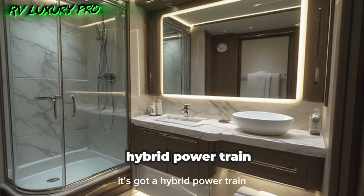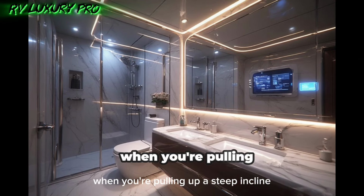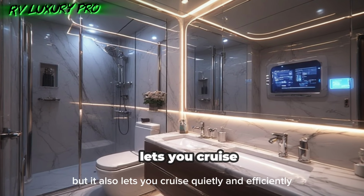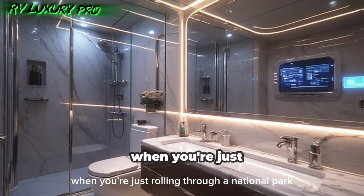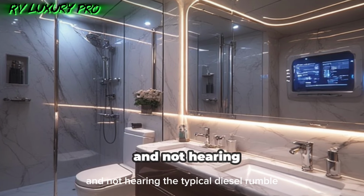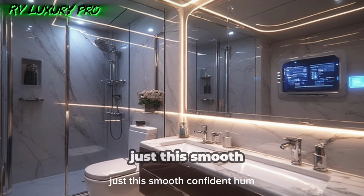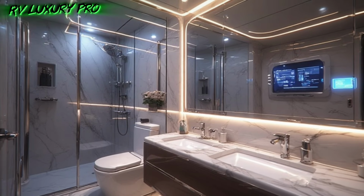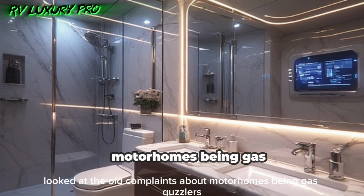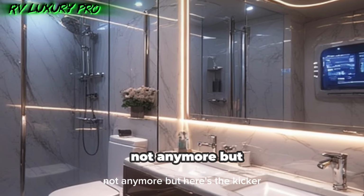It's got a hybrid powertrain that gives you the torque you need when you're pulling up a steep incline or dragging a trailer full of toys, but it also lets you cruise quietly and efficiently when you're just rolling through a national park. Imagine pulling up to a campsite and not hearing the typical diesel rumble, just this smooth, confident hum. It feels like Brabus looked at the old complaints about motorhomes being gas guzzlers and said, yeah, not anymore.